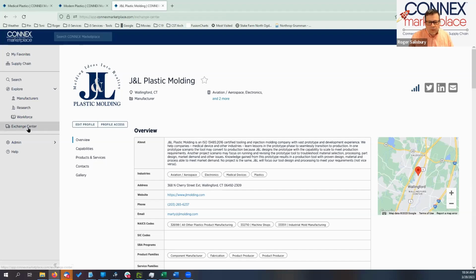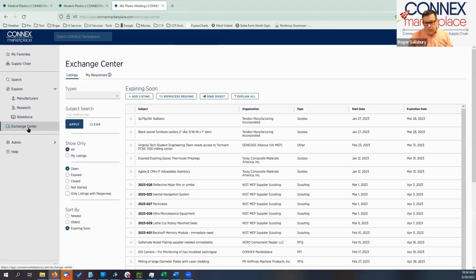We'll spend a little bit more time here. The Exchange Center is really where the business connections happen in CONNEX Marketplace. Here we have a list of needs or surplus items that have been created in the Exchange Center. We will typically have anywhere from several dozen that are active at any time to over 100, and that number seems to be growing all the time. So as an interested party, you are able to come here and browse through some of these items.